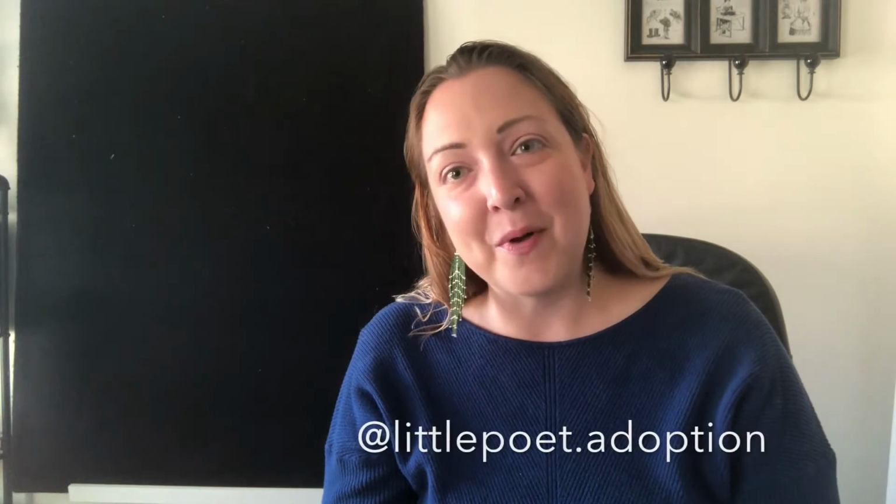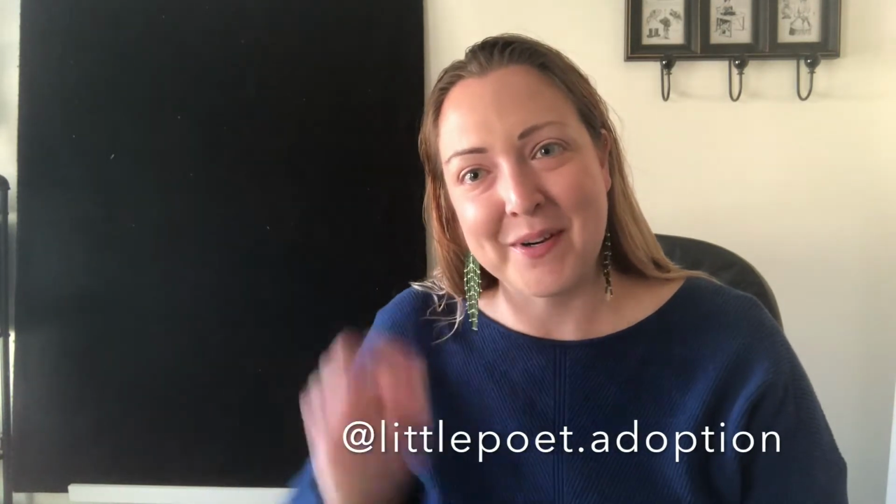The first thing that I want to do today is talk to you about the earrings that I'm wearing today. These earrings are gorgeously beaded by a girl that I follow on Instagram at Little Poet Adoption, and I'll drop her Instagram handle below. She has a really unique story.